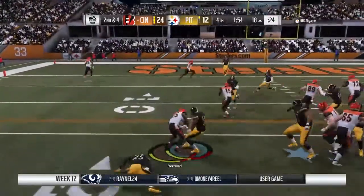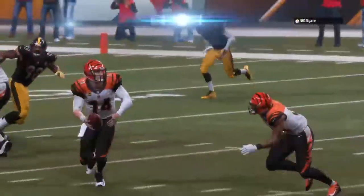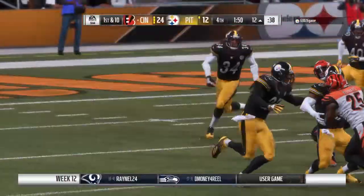Dalton gives to Bernard. And he'll go down here at the 12-yard line. It'll go as a gain of 6 that time, and it moves the chains as well.